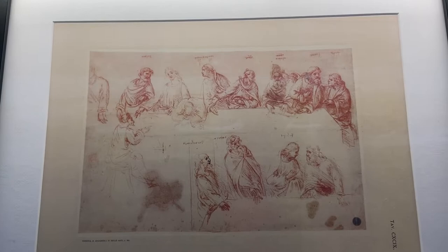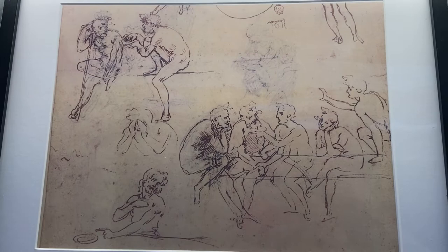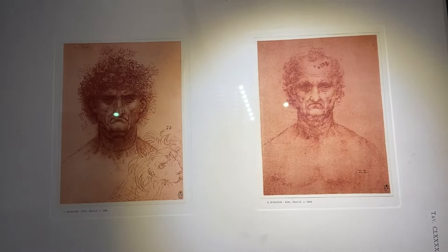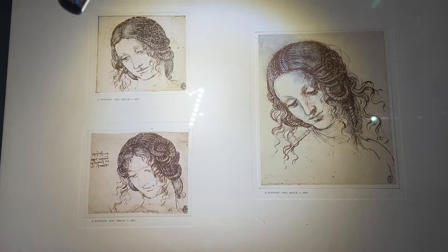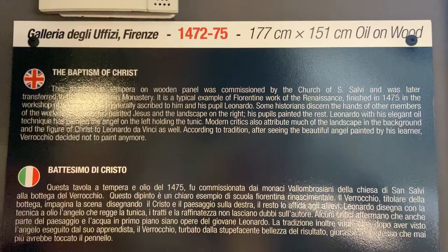Leonardo da Vinci was not only a sketcher and an artist with painting, but he was also a scientist. He was very interested in the human body and in anatomy. So that's why there's also very many sketches of the human body in different positions, different faces, because he was very interested in studying the body.